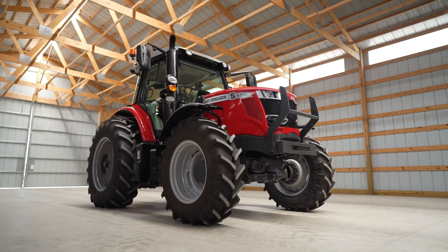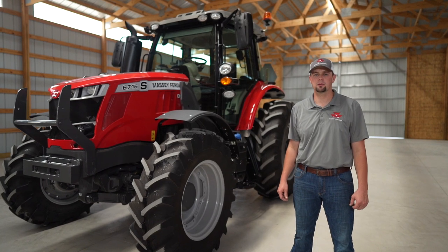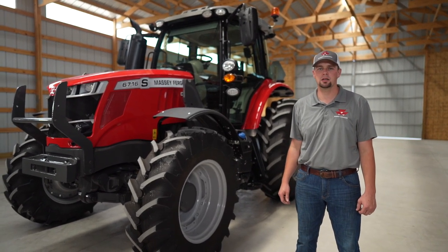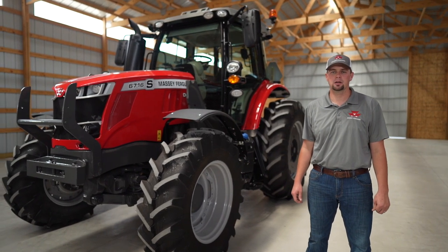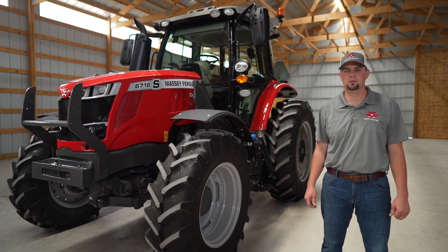The Massey Ferguson 6700 S-Series consists of four models: the 6714 at 140 engine horsepower, the 6715 at 150, the 6716 at 160, and the 6718 at 180 engine horsepower.